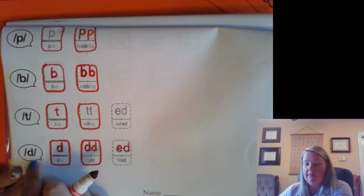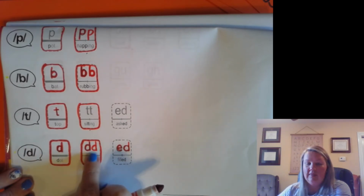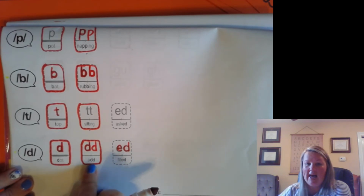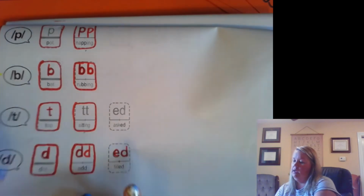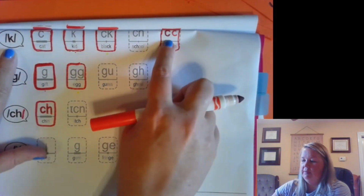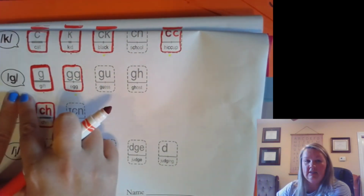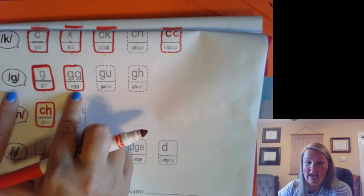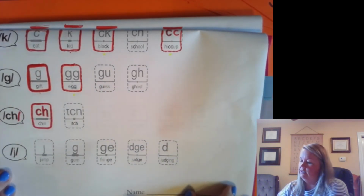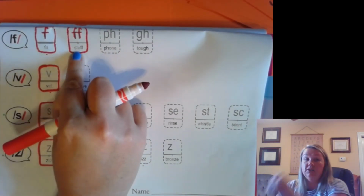All right. Same thing with the D sound. We've already talked about it. It's not new to us today, but we double the D when we're spelling it with the short vowel, as in add. Okay. Let's keep going and see if we can find any more of these that we double. We found this one in one of our last lessons. The K sound can be spelled with 2 C's as in hiccup. The G sound can be spelled with 2 G's as in egg. All right, let's keep moving. Let's see if we can find some new ones or maybe some past ones. The F sound can be spelled with 2 F's as in stuff.